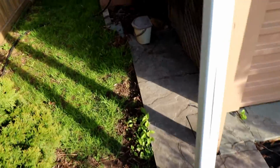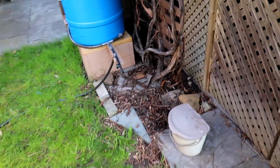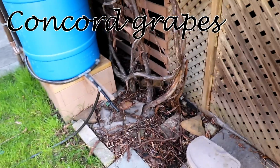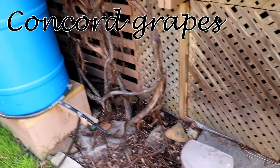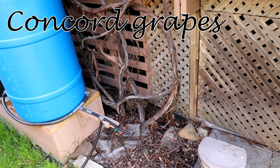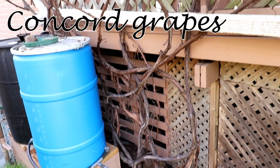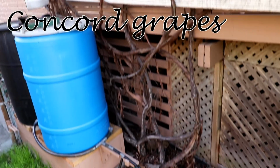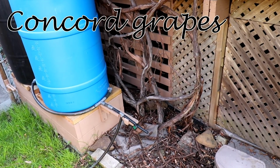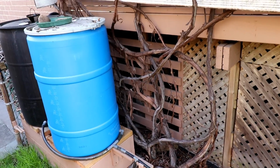And here on the side of my deck, I have my grape plants. They are Concord grapes. They are small, deep, dark blue, blackish grapes, which are fantastic for eating. Very healthy, lots of antioxidants, polyphenols, whatever they have.